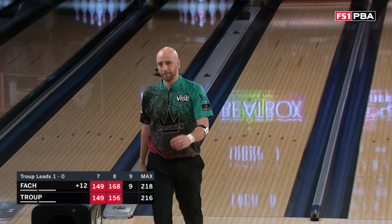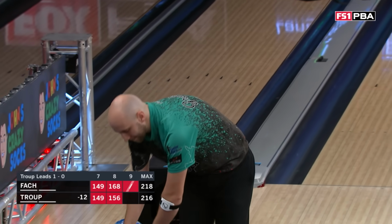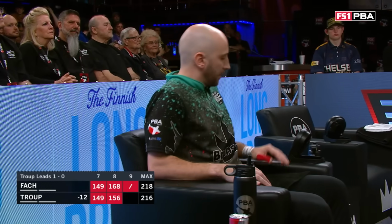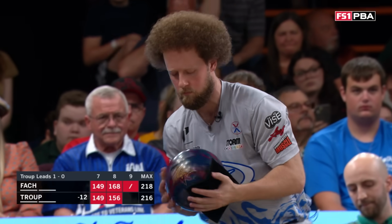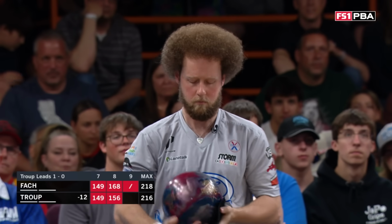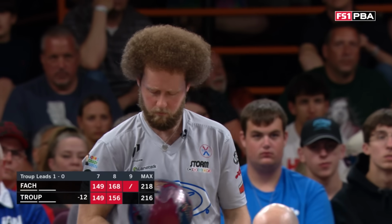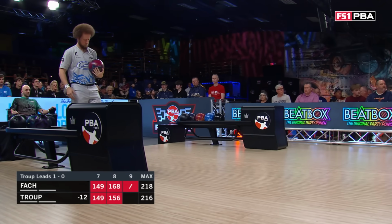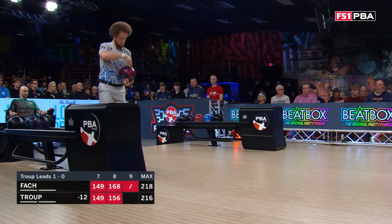Kyle now has a chance to flip things up around though. Well, Kyle has a chance. He cannot lock Graham out, but he can make Graham do a lot of work in the 10th. But can he get his mojo back? I think he has to throw this one just a little bit slower and just make sure he catches it. I know he doesn't want to move right.